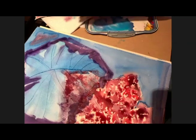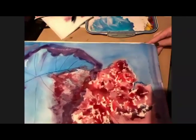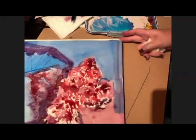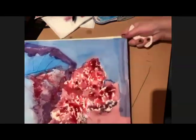Okay, does anybody have any comments or questions on this technique? That would look nice printed on fabric. Yes, it probably would. It probably would, especially this section. What's at the bottom here? This area.